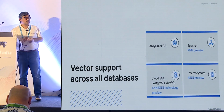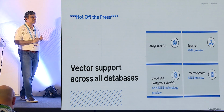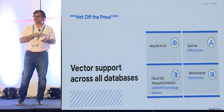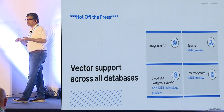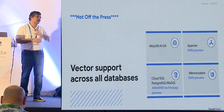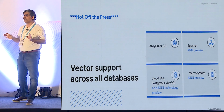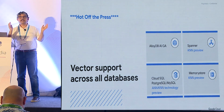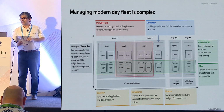And just hot off the press, we just announced support for vectors in pretty much every Google Cloud database just last night, right? We now support vectors with MySQL, Cloud SQL, we support it with Spanner, we support it with Redis, and AlloyDB AI is generally available as well. AI is now available in all of Google Cloud databases so that customers don't have to worry about, hey, I'm a MySQL user, I cannot play in this LLM space. So that's what we've done, right? So that's a quick announcement there.